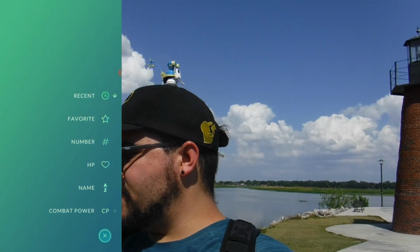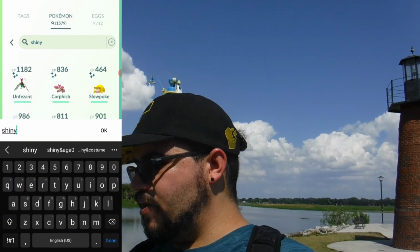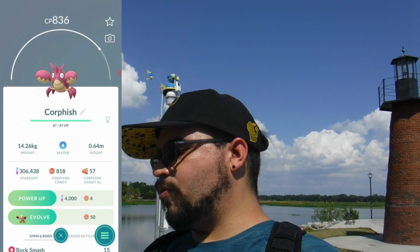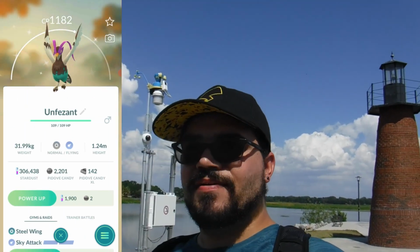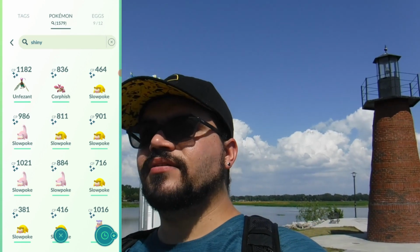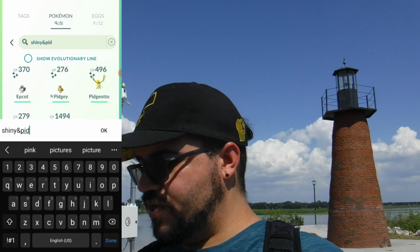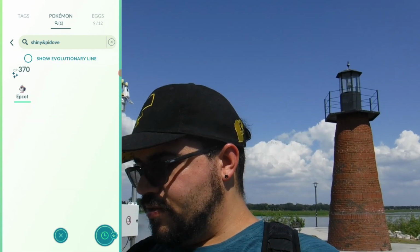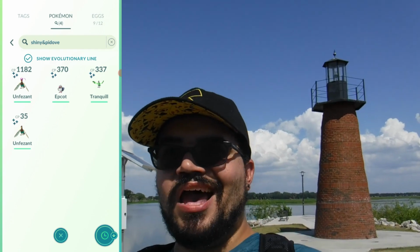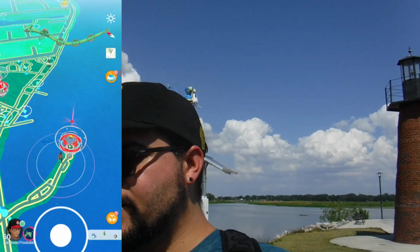And if we go into our recents, let's go ahead and check out any shinies that we got. We got a Corphish and another shiny Pidove. I get shiny Pidove off camera a ridiculous amount. Watch, Pidove, right? And show evolutionary line. I have the whole family now, with a male and female variant of Unfezant.